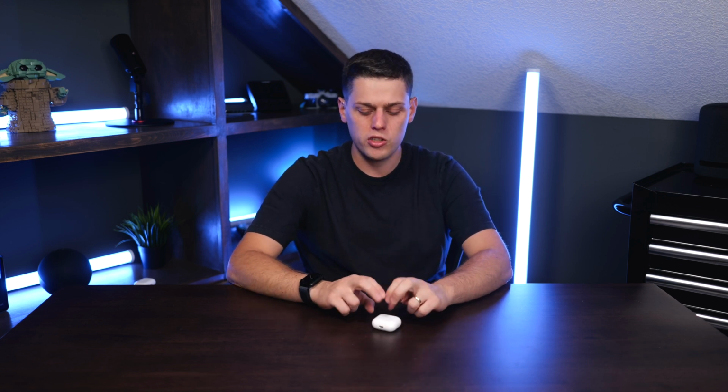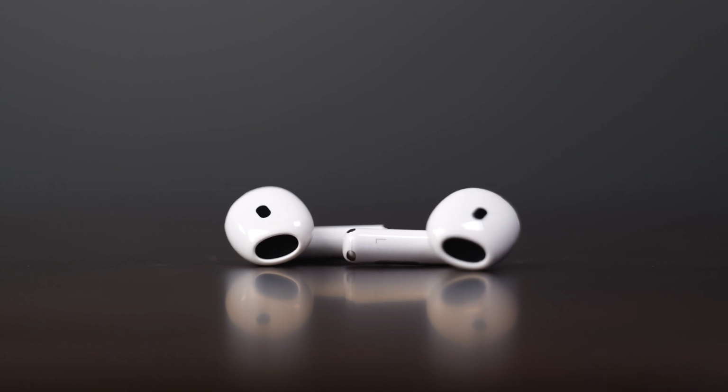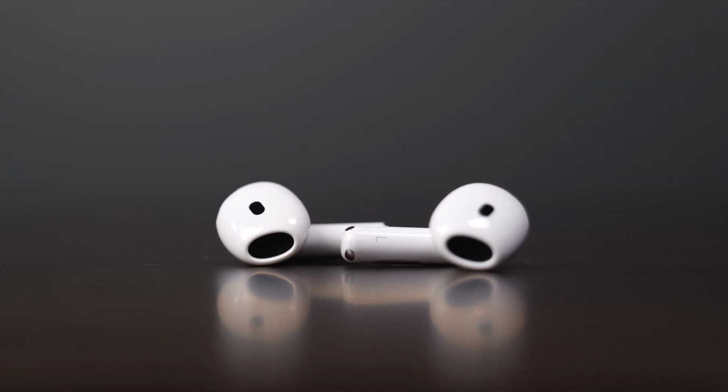These also support all the other Pro features, like you have spatial audio, there's the H2 chip on it as well for super low latency, so these work fantastic for watching movies and videos with your phone or any other Apple device as well.